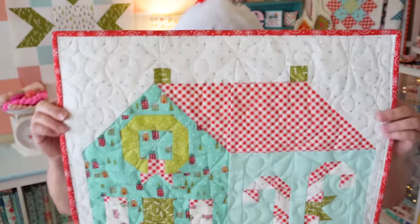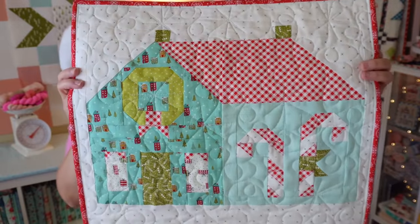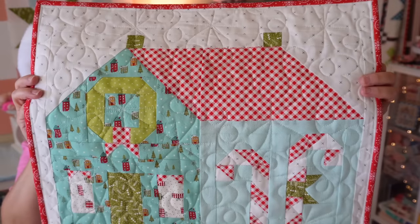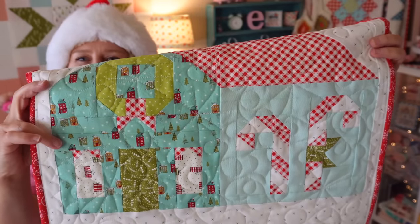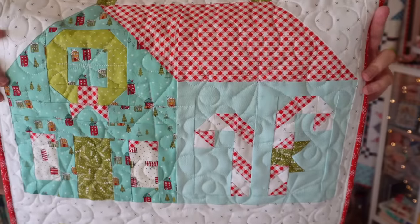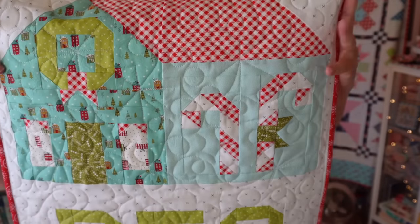So here is the December house. Look at how cute that is. We've got a wreath there on top above the door. We have some cute little red gingham window trim coverings right there, and then we have the candy canes on the side of the house. Those are so much fun.